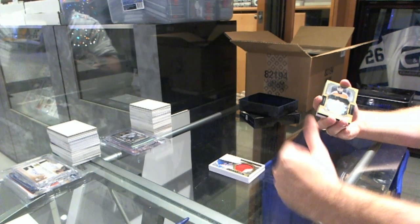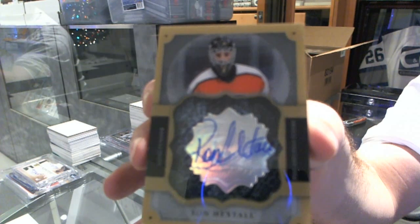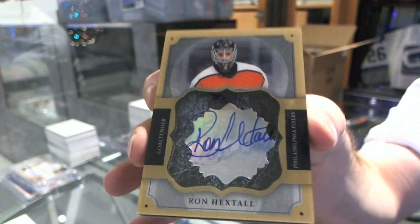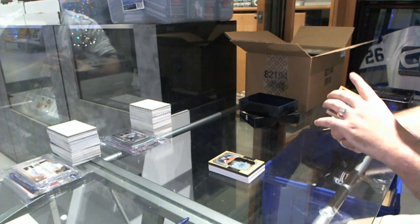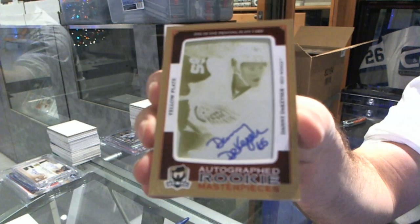For the Philadelphia Flyers, we've got a brilliant autograph, Ron Hextall. For the Red Wings, a 1-of-1 printing plate rookie auto, Danny DeKeyser.